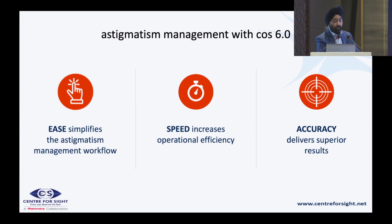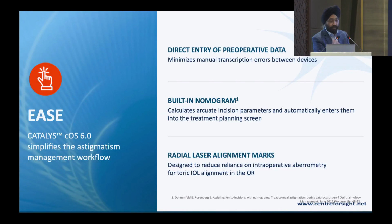So, COS is the Catalys operating system 6.0 version, and now also 7.0 version, which we'll be talking about. The 6.0 version gives you a simplified astigmatism management workflow. It increases the operational efficiency because you don't have to feed in much. It's an automated system with artificial intelligence, which is going to give you where the LRIs, etc., have to be placed, and it gives superior results. There is a direct entry of the pre-operative data. That means whatever is the pre-operative data, that can be entered directly.